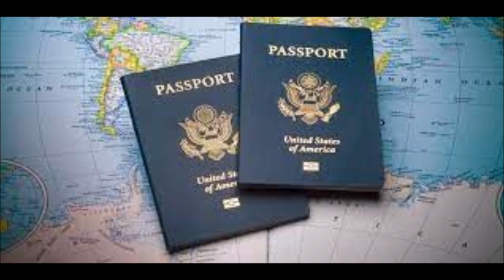If you don't bring your passport, contact the cruise company and find out if you need the passport or not for your particular cruise. If you don't bring your passport, you need a social security card, a birth certificate that's stamped, and your state ID.